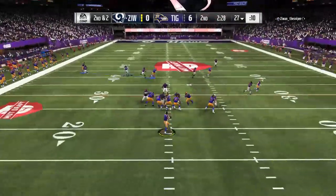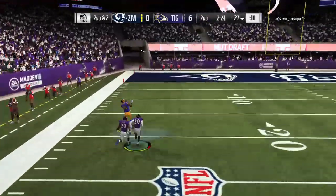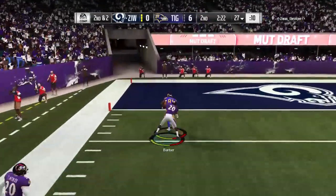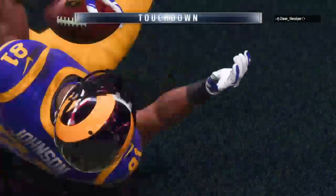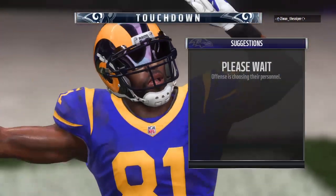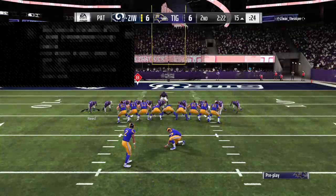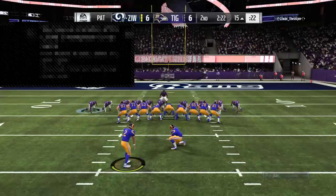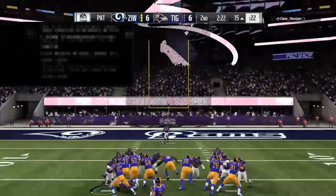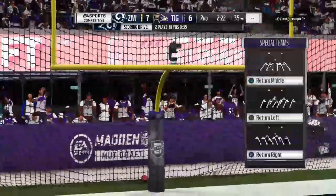Off the play fake, Murray. He's going to loft one deep left side here. And that is going to be pulled in one-handed. Wow. And he'll get into the end zone. Touchdown, Rams. Calvin Johnson, 73 yards. And the Rams have tied the game with the extra point to come. And his kick is right through.